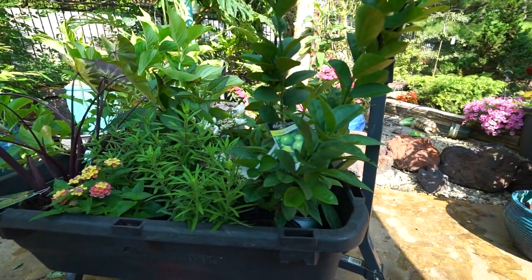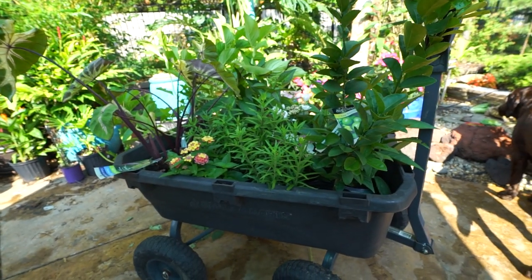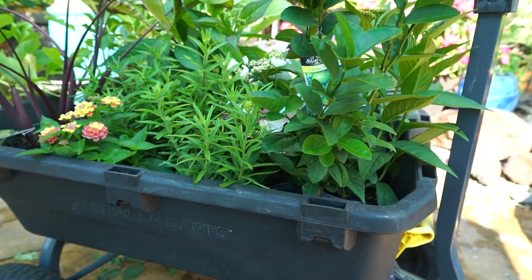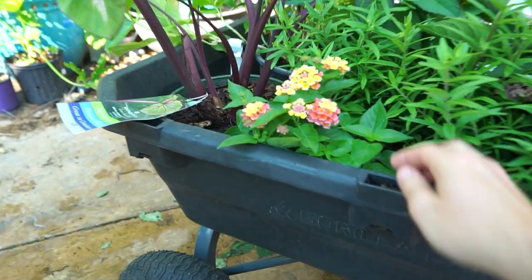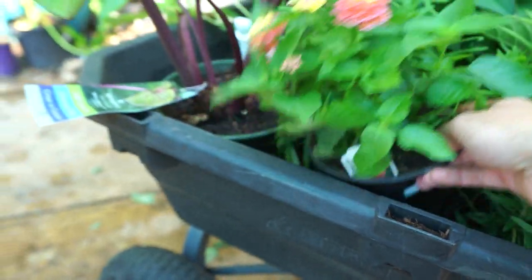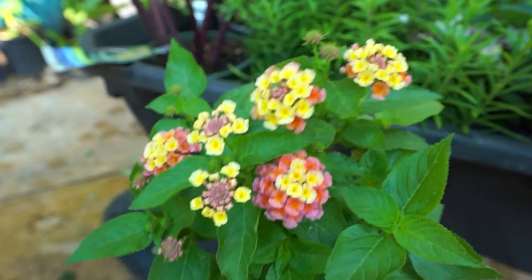I know. You probably just want to see the plants at this point. Got a gorilla cart here full of goodies. Lots and lots of goodies. All of which are plants that I have been trying to find for a while. Well, not all, that's not true. There's a lantana in the front that was an impulse buy. I saw it and I was like, you know what? That's a nice looking lantana. I'd like to have it, so here we are.